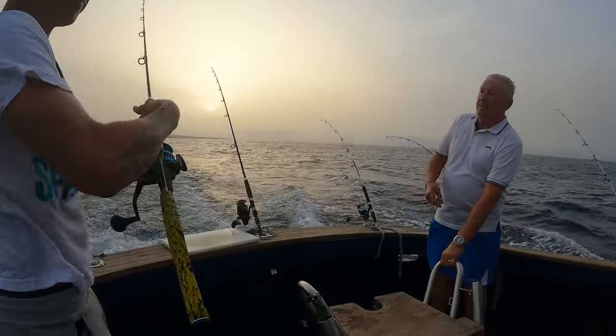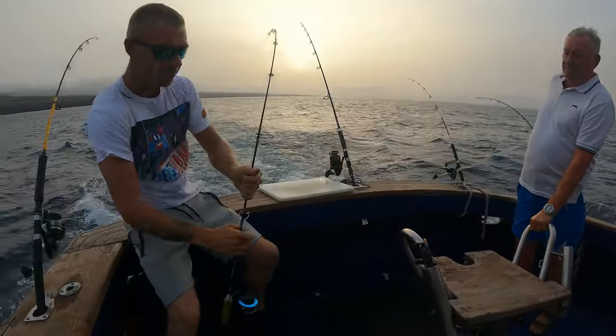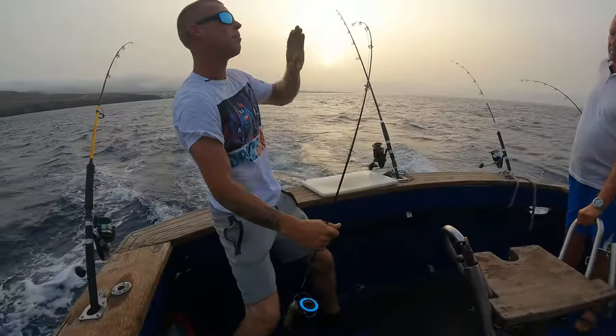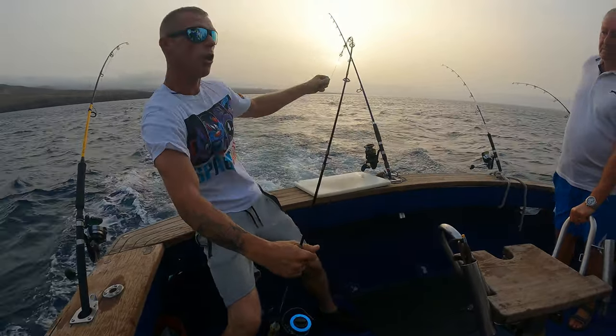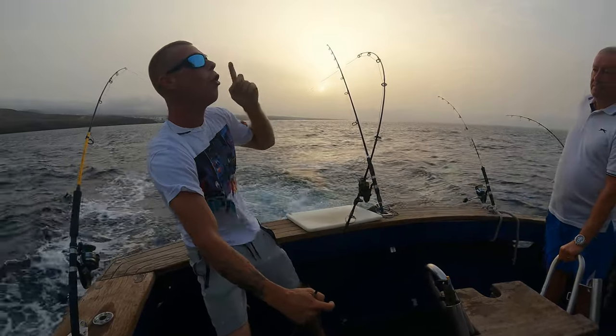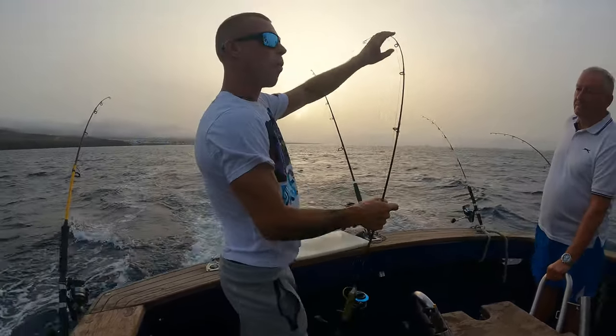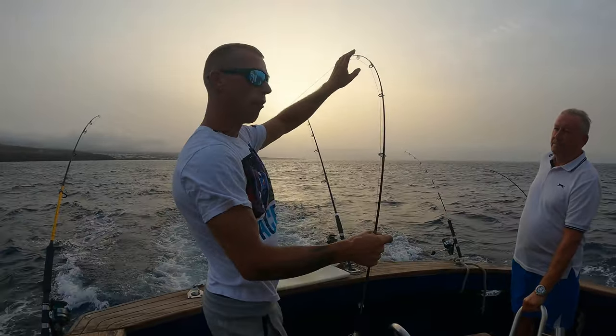Most important thing you've got to remember about fishing, I say this because we lose fish every day because of this, is keeping the rod bent. Keeping that line tight and keeping the rod bent. Always, you need to look at this part of the rod when you're fishing. This is the most important part of the rod. This tells you everything about the fish.